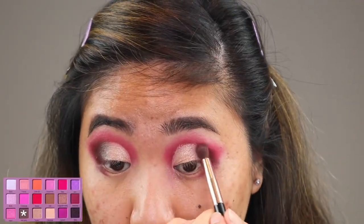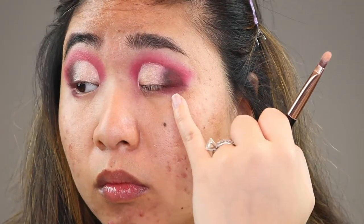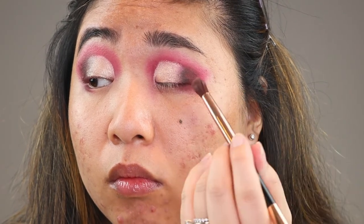This is where things started to go south. I was packing on the shade Half Pony and I was getting patchy issues. It just didn't want to stick to my lid. I didn't know what was going on, especially since I did one eye off camera and it seemed to go fine on that eye. But of course, when I hit record and I show you what I'm doing, all of a sudden it didn't want to work with me.